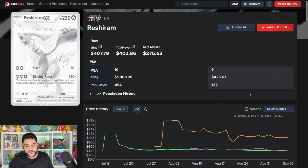And of course, in number 5 is Reshiram from White Flare, going for $402. Just beats out the Zekrom here. Again, same story with this card over here. Out for a very short period of time. It hasn't had too many sales yet. Population of a PSA 10 is 494. Once this card becomes more available, once more packs have been opened up and this card is more on the market, you'll see this one dip a little bit more, and we'll probably see it shift down to closer to those 8th, 9th, 10th, may not even be in the top 10, you never know, at one point. So again, White Flare's Reshiram takes the number 5 spot.